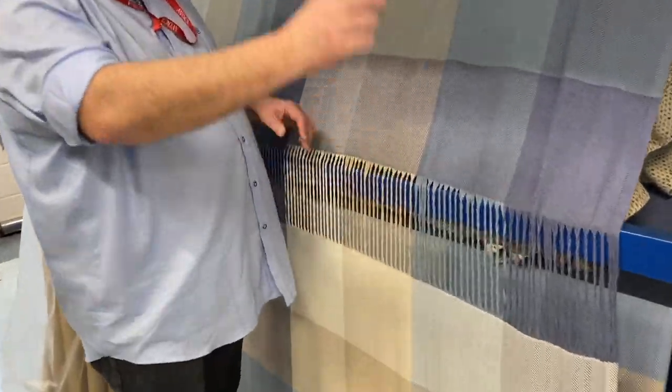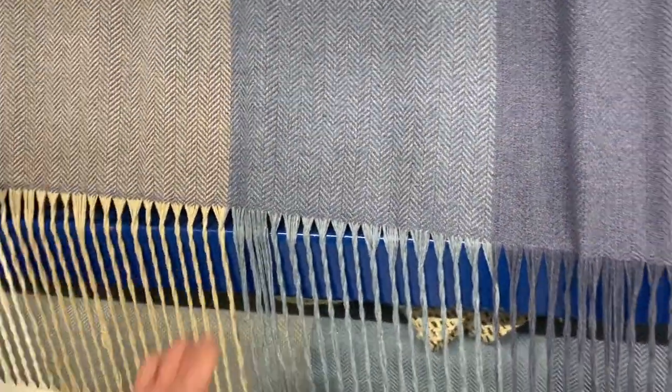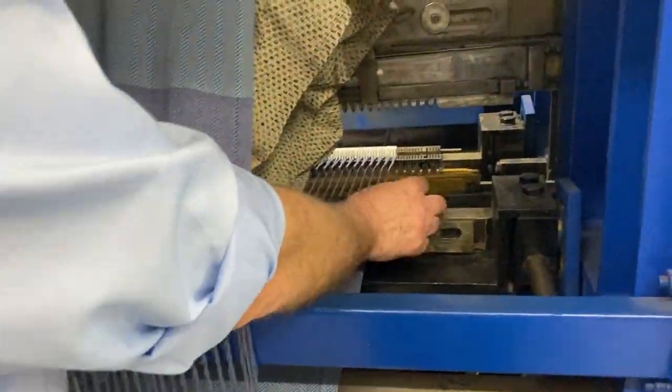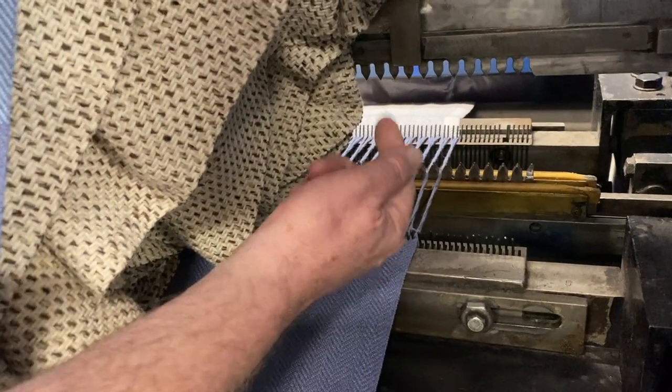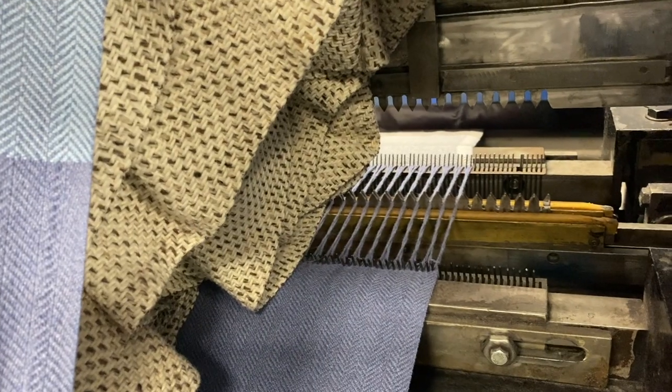It's part of the design. So on the loom, it just advances that distance without any weft, and then the weft kicks in again. So when it comes down here, as we run it through, these outer jaws catch the edge of each of the throws. And then the inner jaws come and clamp and separate out the warp threads into groups.